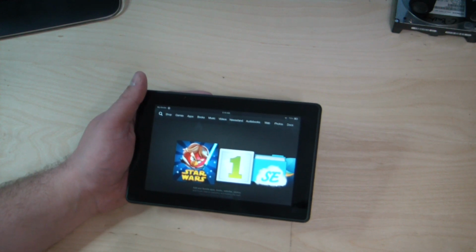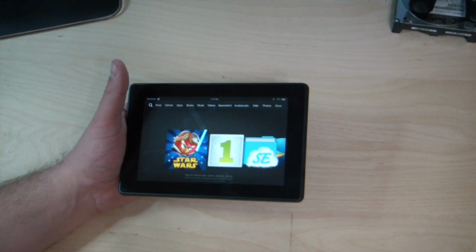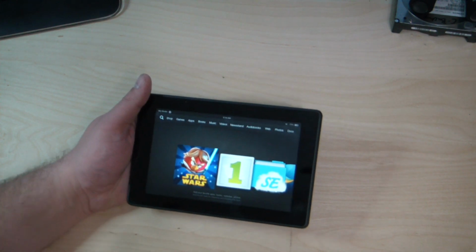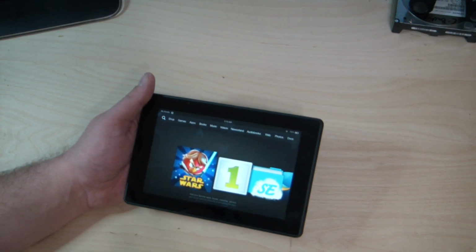The price wise is $139 with the ads, $154 without it. For 16 GB you gotta kick in $169, or $184 if you don't want the ads. Personally, I would go with ads. The ads really do not interfere with you using the device. It's pretty much mostly a screensaver, so they show up when you don't use the device.